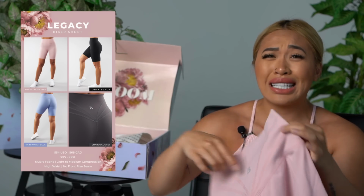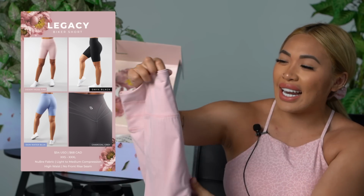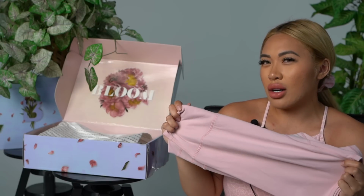And hello, this pink. This pink is so pretty. It is like a blush pink. I will show you guys what it looks like in comparison to the Pillow Talk pink. I personally favor this a little bit more. I think it's warmer. I don't know, I'm not a color specialist.